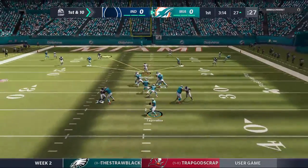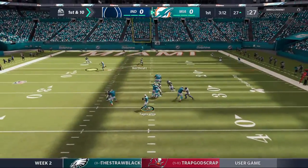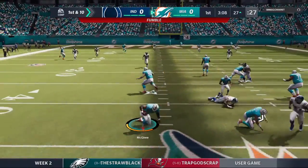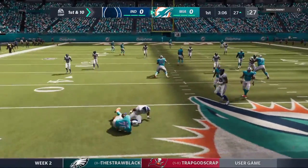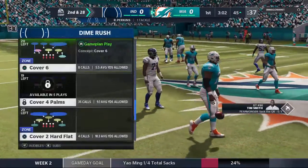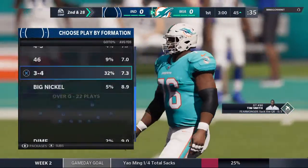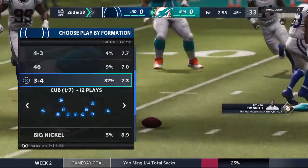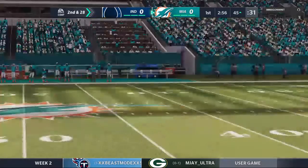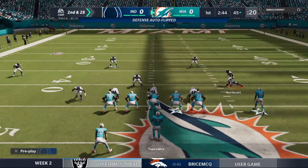After the turnover, it's Tua. Tua hit, and the ball is out. Able to fall on it, but look where they recovered it. That's a big loss. A lot of bad news on that play for them, wasn't there? Lost the football, lost a lot of yardage, but I think the good news outweighs it. Able to retain possession. That was big for them.